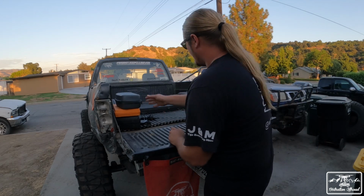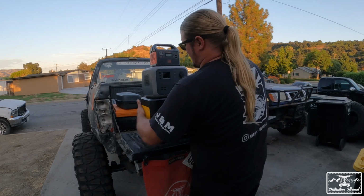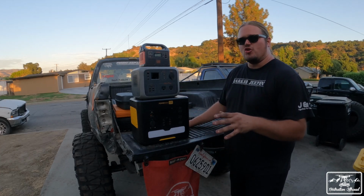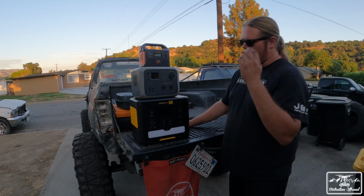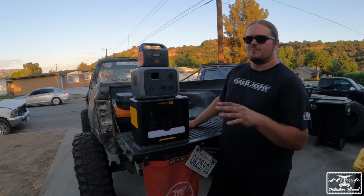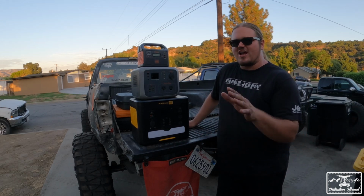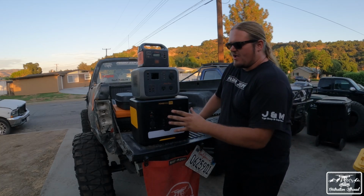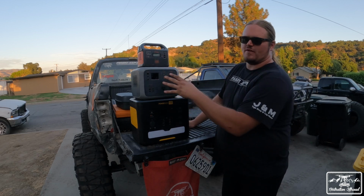Next is a heavy one. Portable power stations. I usually carry 2. This trip I carried 3, and I went for a small, medium, large kind of deal. The reason is that one of the items you'll see coming up is my fridge. I had the fridge running the entire time, and because it was running so long, I needed something I knew could hold the juice, as well as have enough juice for other stuff.